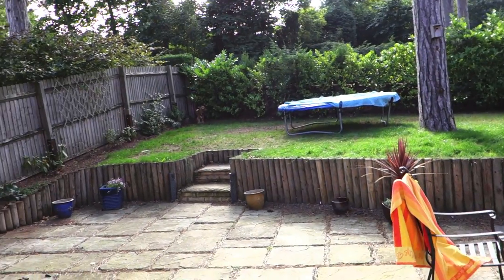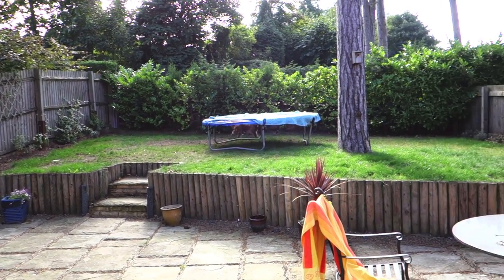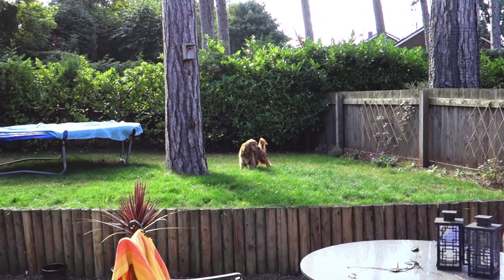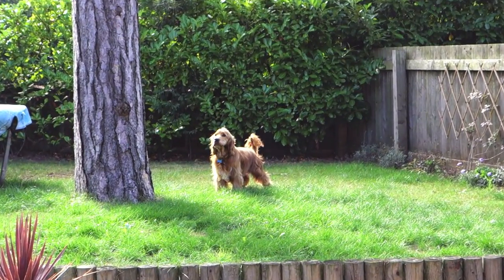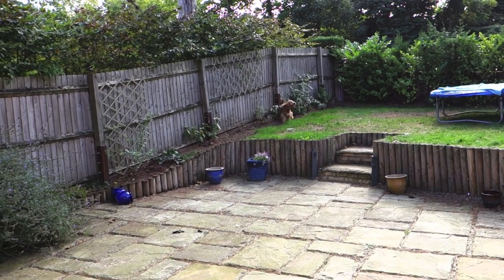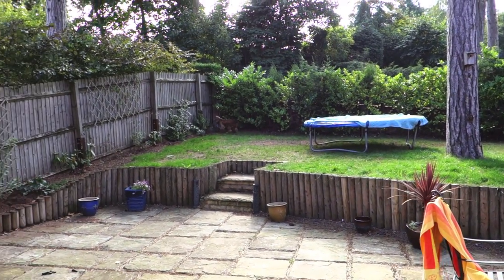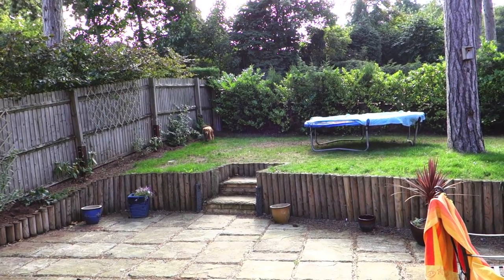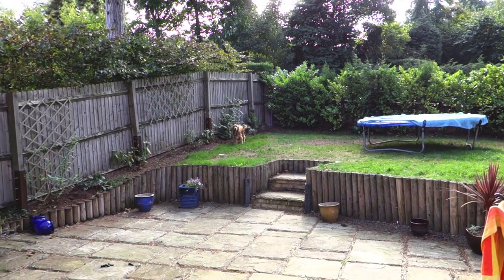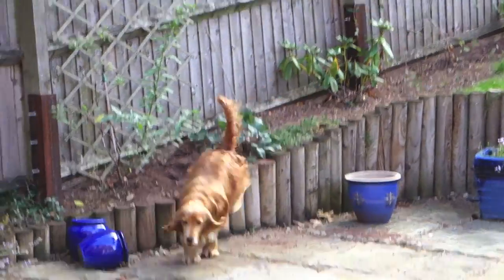Is this typical? Okay. And then he's doing his business. So it's quite interesting, it's almost like mindless barking, isn't it? He's not really barking at anything. Yeah. So he's a year old now and he's only been doing this for the last 3 or 4 months. So with neighbours both sides as well, you can imagine that's a bit frustrating.